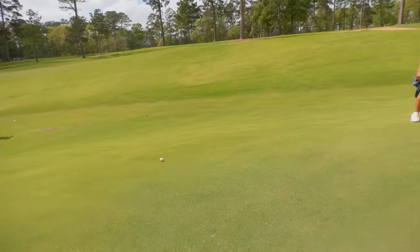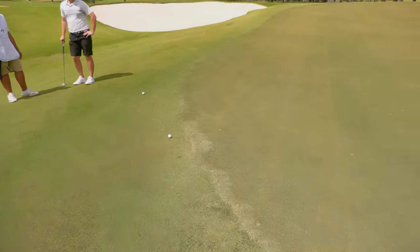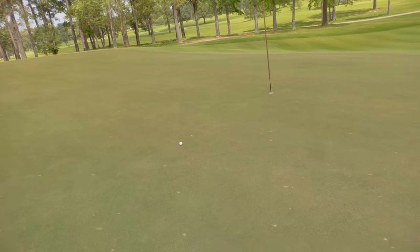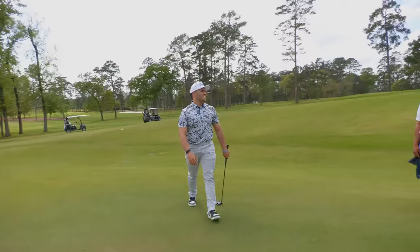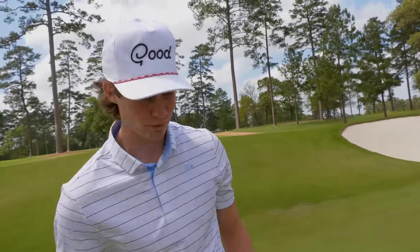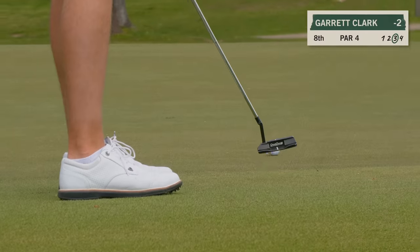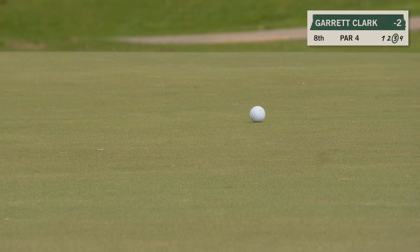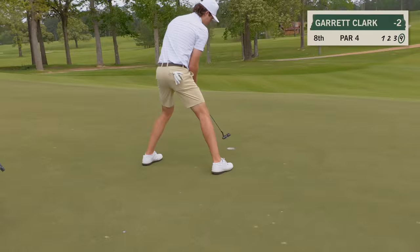Nope. Wow. Oh my gosh, dude, that is a great putt. Good call. Yeah, that's good stuff. Now I'm not playing this golf ball the way you want to. Lag putt, guys. This is a lag putt.